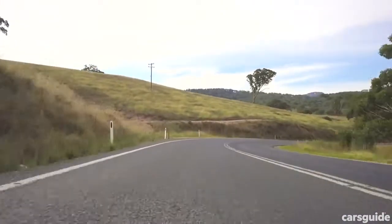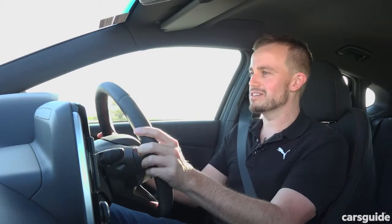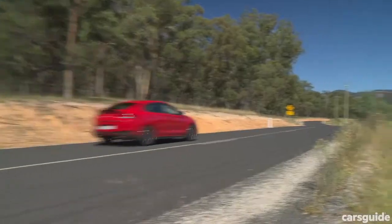As for fuel use, today we saw about 9 litres per 100 Ks, and that was across a range of different driving, including some pretty spirited driving, I might say. So I was pretty impressed with that because it claims about 8 litres per 100, so not bad.